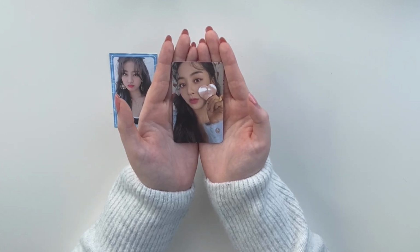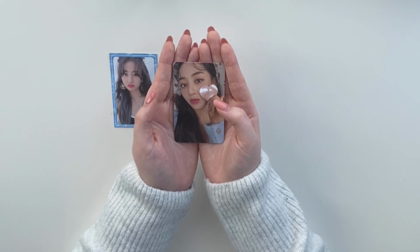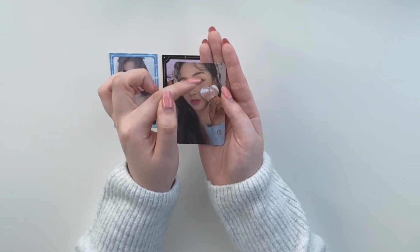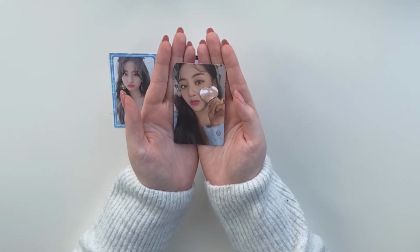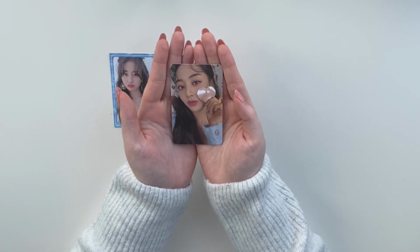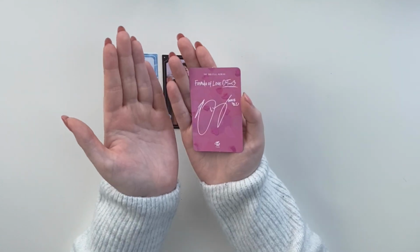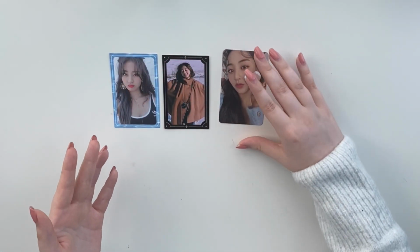But I just thought she looked so wonderful in this concept. Her makeup is so, so beautiful. Her hair is so cute with the little floofy parts and the little baby hairs, and just the whole concept with the little love hearts and the pastel outfits. It's just so adorable and so god tier. So yes, this is another one of my favorite Jihyo cards.